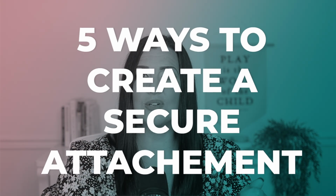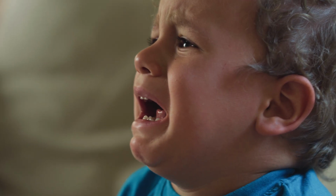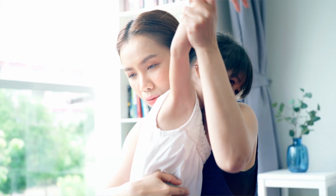So let's talk about 5 ways that you can ensure that you create a secure attachment with your toddler. So I put numbers 1 and 2 kind of together. So the first thing that you want to do is tune into their emotional needs. Now, this can be hard, right? Because if you have a toddler, you know that the emotions are big and they're always coming. But this is what I'm here to help you with. When your child is experiencing big emotions, it's your job to be their calm and to help them move through those big feelings, which is actually our second tip.